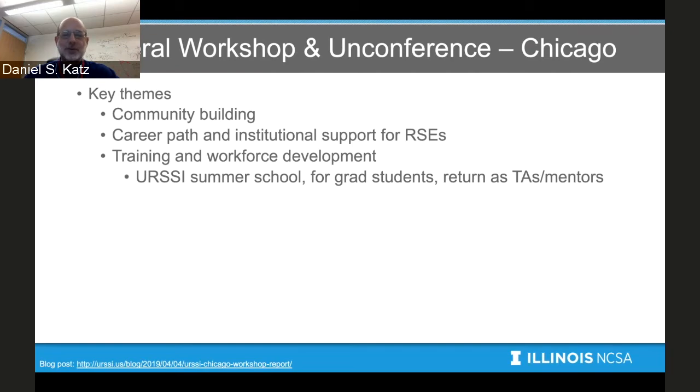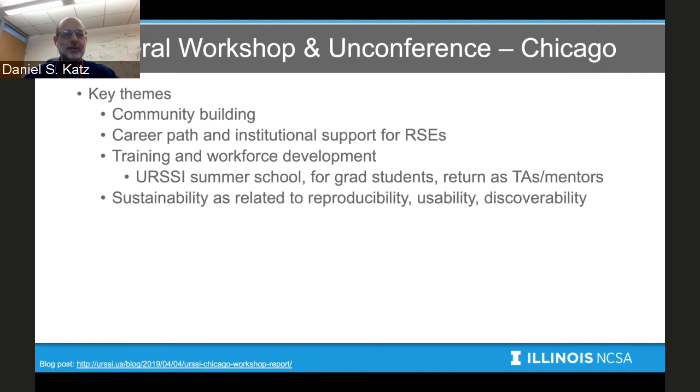And specifically, one thing that came out of this workshop was the idea that maybe URSSI would have a summer school. And the summer school would be intended for grad students, but those grad students, after they'd gone through the summer school, could come back in a future summer school, either as TAs or mentors or potentially as instructors over time. And then the fourth theme was sustainability and how it's related to some of these other factors that are also important, reproducibility, usability, and discoverability in particular.